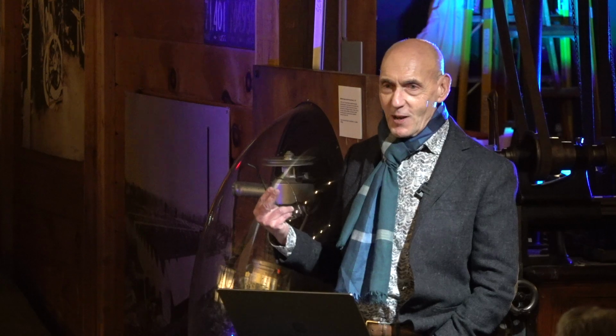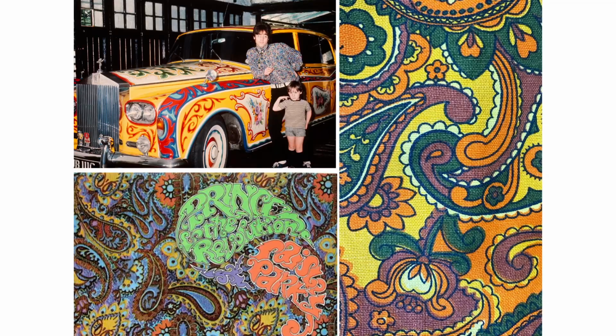So as patterns travel, they change. They take on the times of where they live. So here we have a Paisley, the Bhuta again, in the 70s colors. The Beatles with their famous Paisley Rolls Royce. And on the lower left is the artist Prince's album Paisley Park that was released in the 80s that referenced Paisley in the 70s. And then it went to sleep again for 40 years.